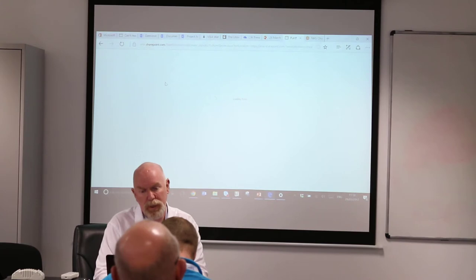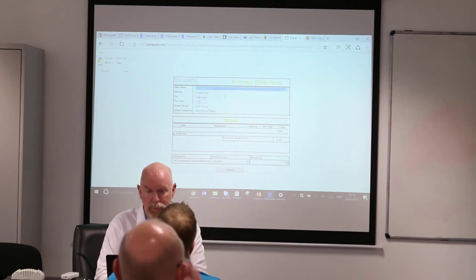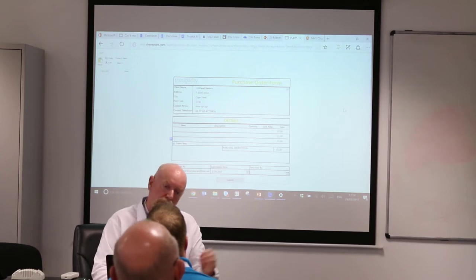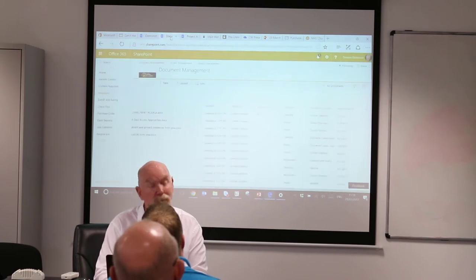So this is using an InfoPath form there, which is being fed by various things. So I can select a client name and it automatically populates their contact details and so on. We can do various things with that. Obviously, that, as technology in the Microsoft world, is now on its way out.